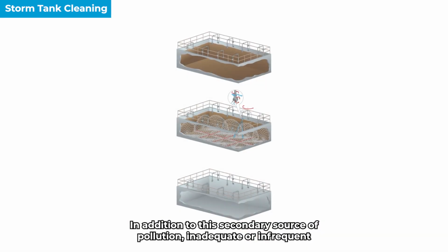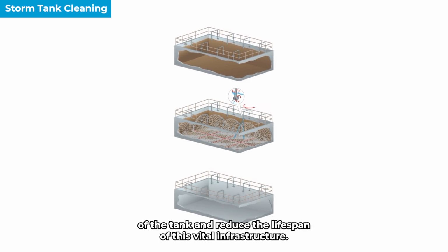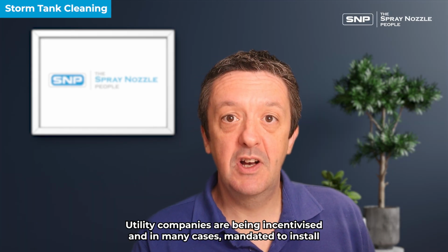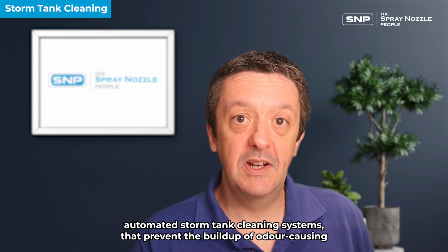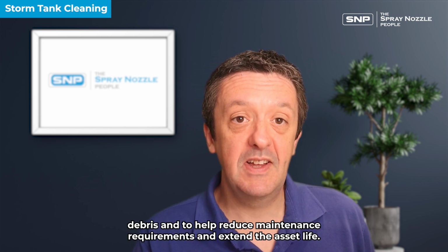In addition to this secondary source of pollution, inadequate or infrequent cleaning can result in premature degradation of the tank and reduce the lifespan of this vital infrastructure. AMP8's targeted spill mitigation funding recognises this issue. Utility companies are being incentivised and in many cases mandated to install automated storm tank cleaning systems that prevent the build-up of odour-causing debris and help reduce maintenance requirements and extend the asset life.